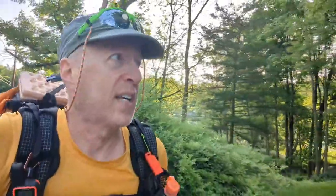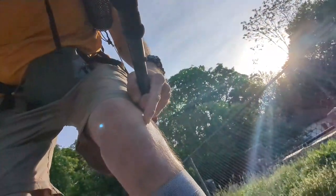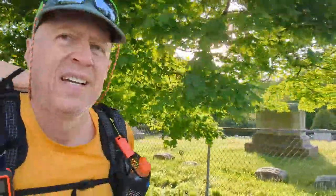It's a beautiful day for hiking. The heat wave is gone. My left knee is bothering me again. It actually bothers me more going downhill when I bend it to bring it forward, right under the kneecap, right like here. That's a little troubling that my knee is still bothering me like that.